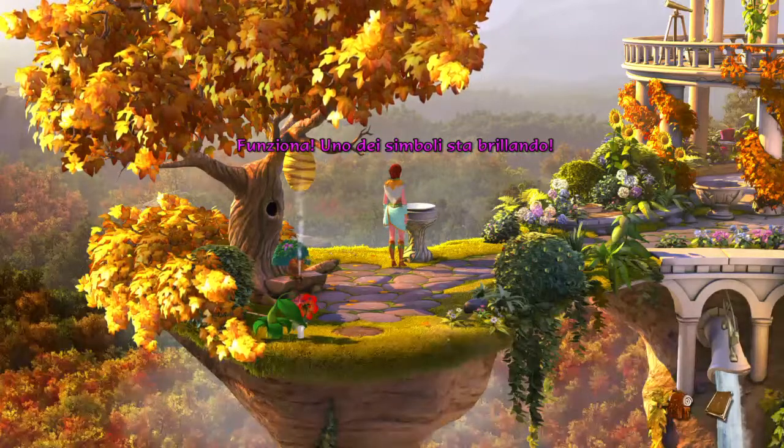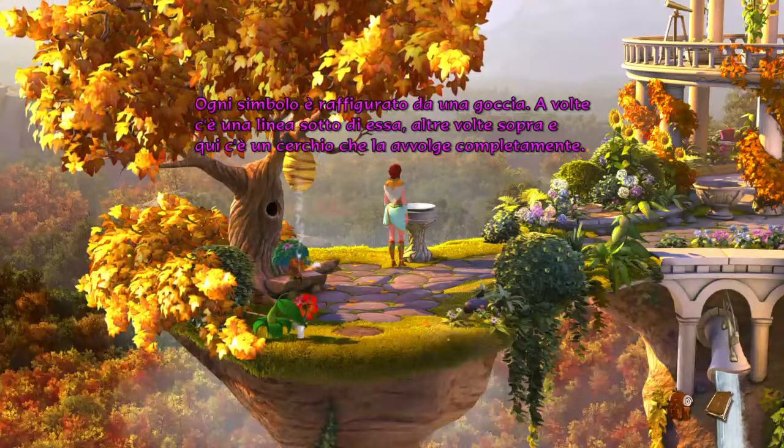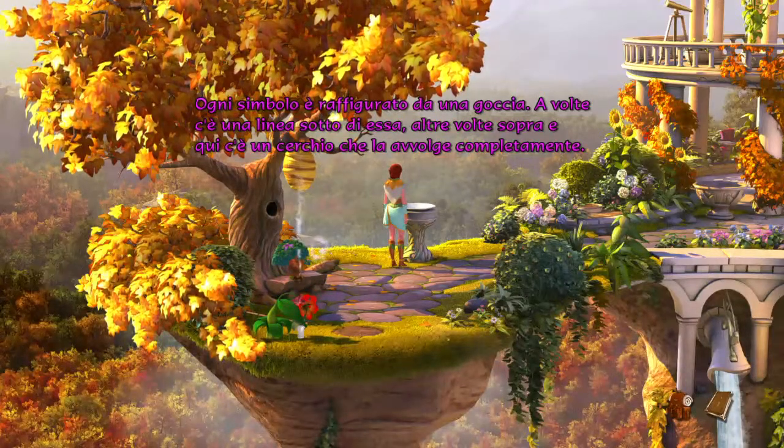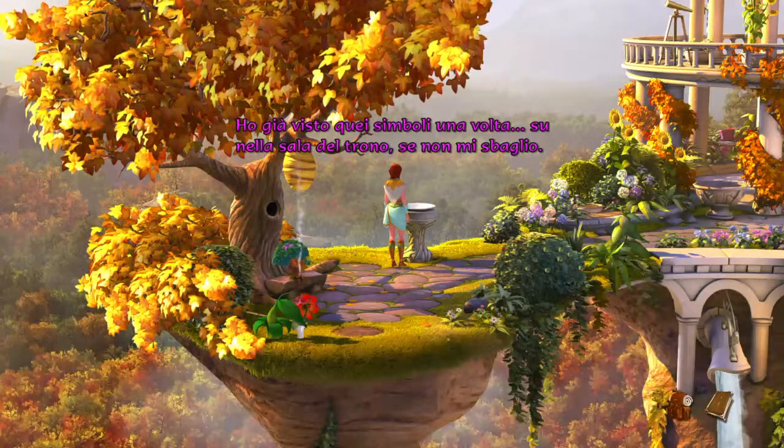It works. One of the symbols is glowing. Each symbol depicts a droplet. Sometimes there's a line underneath it, sometimes above. Haven't got a clue what. I have seen these symbols once before.